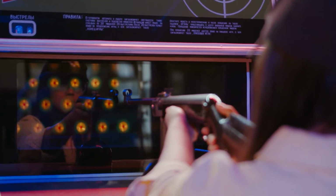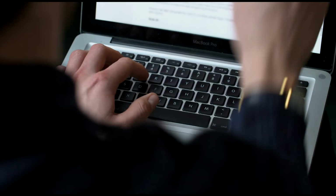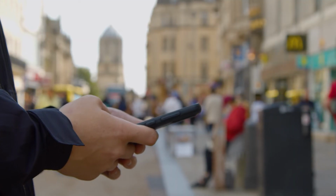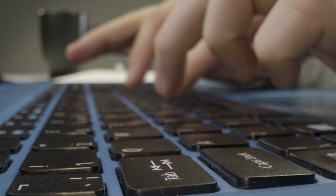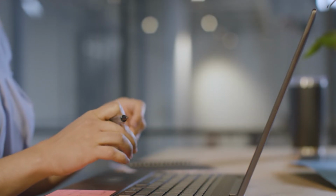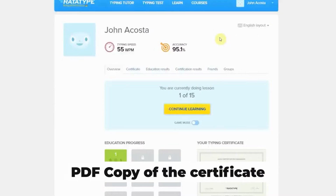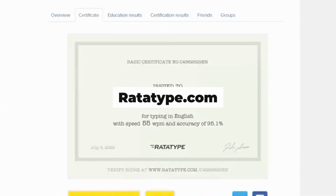If you didn't score as well as you would have liked, then you can go back and retake the test on their website, and they also provide you with various exercises and tips for you to improve your typing. Keep retaking the test till you are able to get a successful percentage, which will help you get through to the demands that they have in their requirements section. Once you reach the requirements, create a free account on ratatype.com by simply entering your name and then your email ID. Then get a PDF copy of the certificate from the website, which has the authorization of ratatype.com.